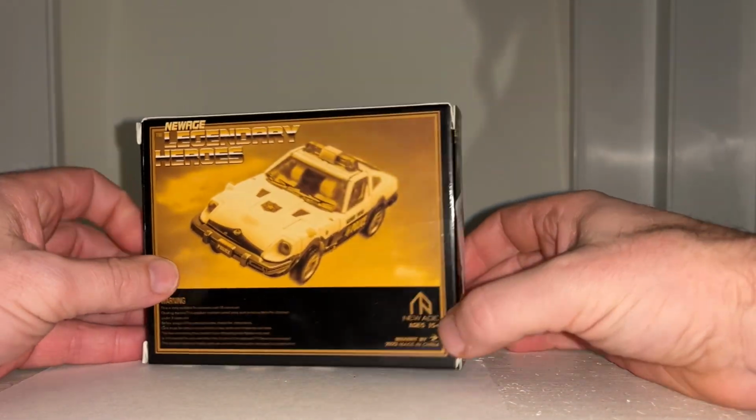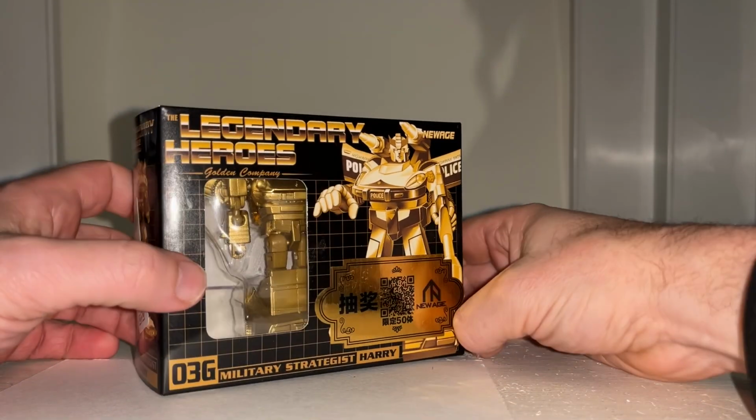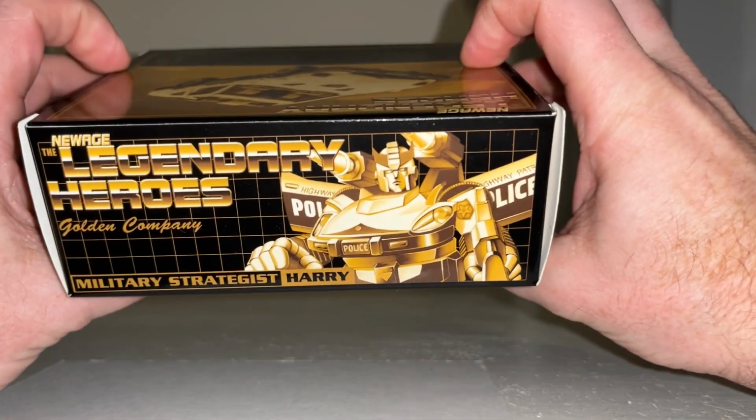Now, if you don't know much about New Age figures, these aren't licensed by Hasbro or Takara, and that is because their figures transform. So that's why they can't call him by his proper name. So let's get him out of the packaging, but before we do, let's have a quick look at the size.